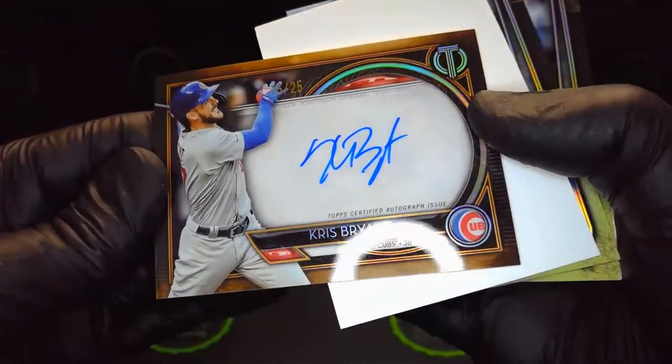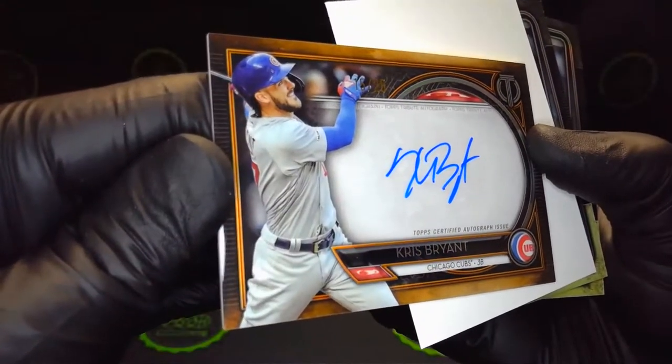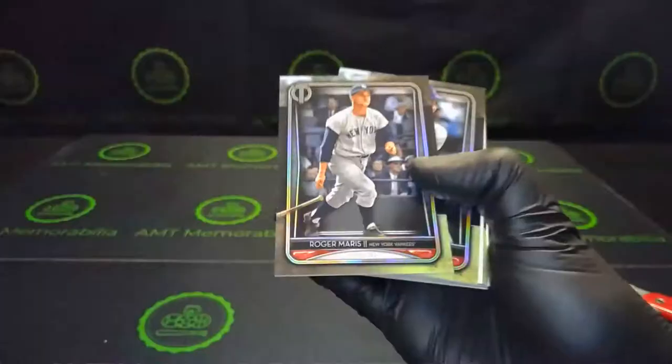Nice card. 15 of 25 up top, right up there. Get a one touch for that one. Congrats to the Chris Bryant spot.